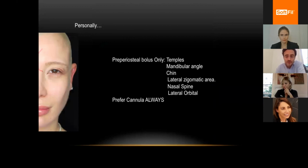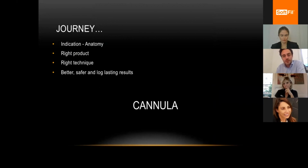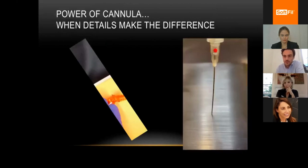Personally, I always prefer cannula, to be very honest. But in the temple, when I do the deep plane, in those cases when we have a very severe concavity or temporal hollow, in that case I will do the gunshot straight on with the needle, as I will show you. It's like a journey, a cannula journey, as I call it. The indication and the anatomy, of course, are mandatory, using the right product, okay, with the right technique, of course, to obtain better, safer, and long-lasting results.